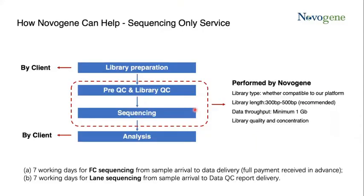Okay, so as a world-leading NGS service provider, how can Novogene help you to achieve your research target? We offer a wide range of services. If your lab has the ability and wants to make the library by yourself, what we can offer is a sequencing-only service. We will evaluate your personal libraries case by case to check if they are compatible with our Illumina platform.